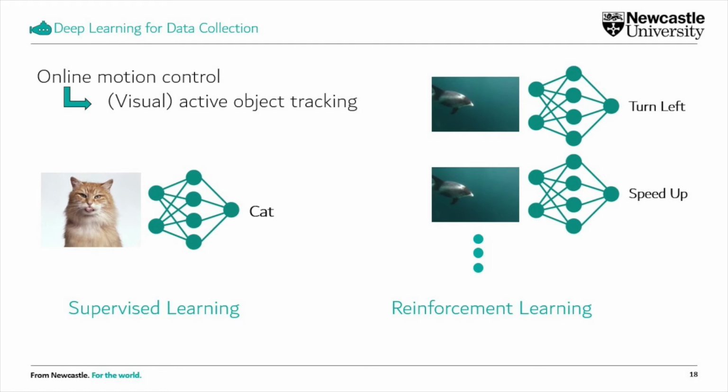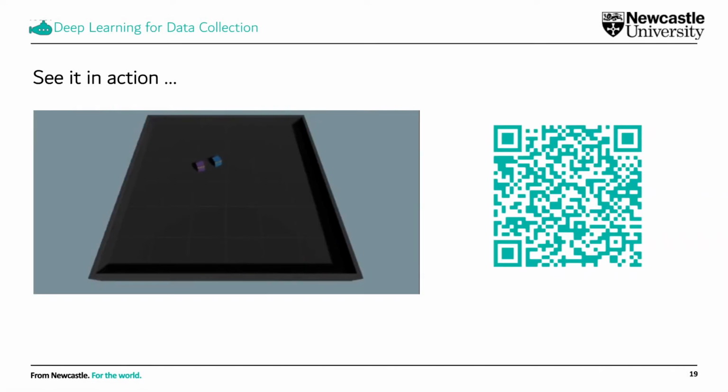And this problem setup is well suited to a paradigm of machine learning called reinforcement learning. Whilst there isn't time in this presentation to cover how reinforcement learning works and how it's different to supervised deep learning, there is a demonstration here that it at least does work, and the QR code here takes you to a blog about this early project we did called Cube Track, which was about training a network to control the movement of the blue cube such that it follows the purple target cube.